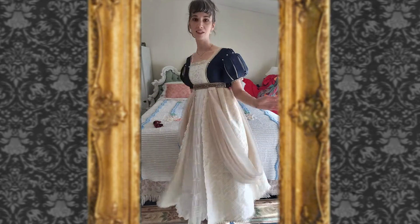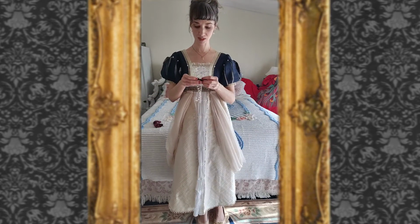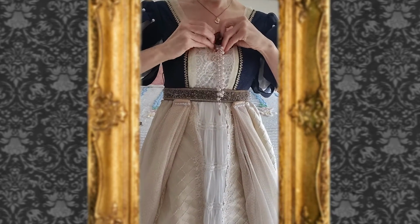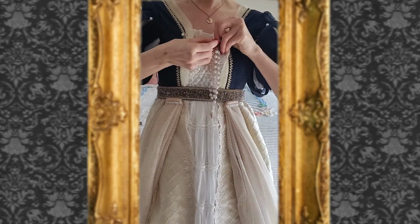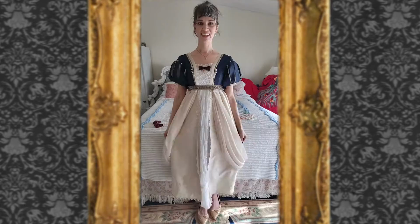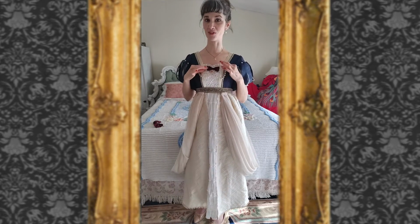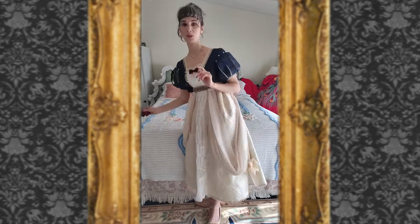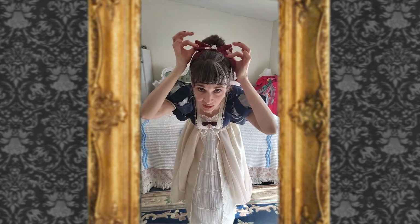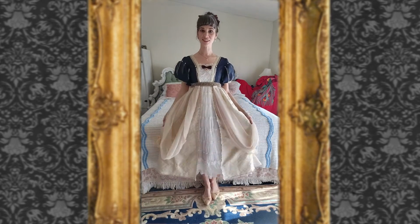Let's do this. How pretty that is. Wow, I love this. I think this is really like the finishing piece. But we do still have the bow. Bow is in, just so you can see. I love that rabbit. That is so cute. So this is the finished piece, and I think it is fantastic.